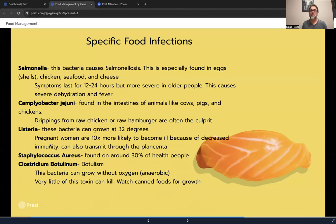Staphylococcus aureus is found on 30% of healthy people. So you're looking at a 1 out of 3 chance that it's on me right now somewhere, right? If you swab a person, 1 out of 3 are going to have staph on them. So staph infections are common. Are they common as a foodborne illness? Not as common as some of these other ones, but staph infections are common.